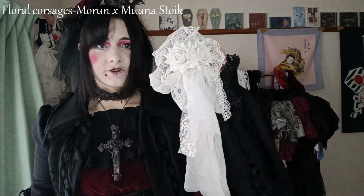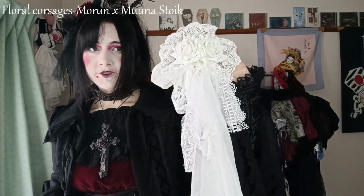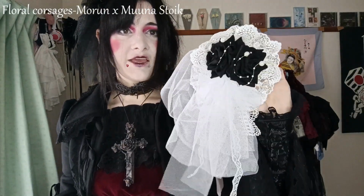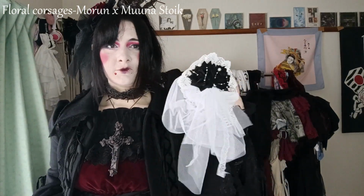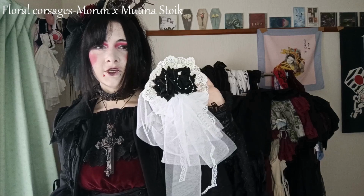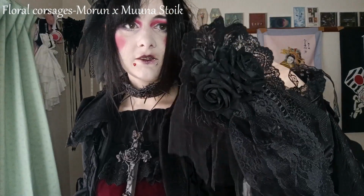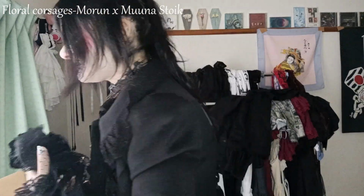I also went to the Gothic Lolita market, so you have seen in my video that I got an all white one there. Another custom one that I ordered is this white base with black roses, which will go perfect with my more old school styles and when I want to do black and white monochrome. So here is the second one that I got from the Gothic and Lolita market. It's the all black one, which is super versatile.